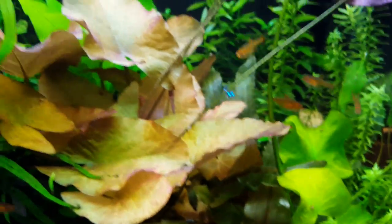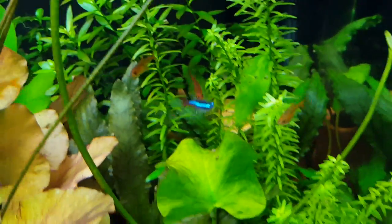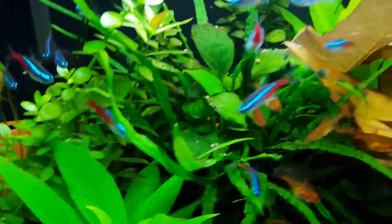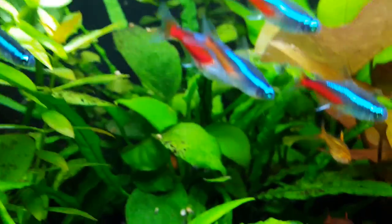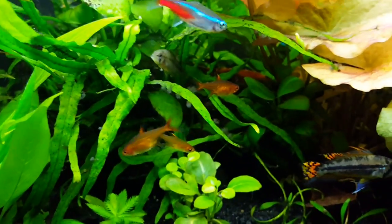Crypts. It's a mess of crypts and lily and banana and more crypts and rotala. So I plant heavily. All this Java fern, the Anubias. There is a bulbitis, little tiny bulbitis in there coming along. It's all planted on one log.